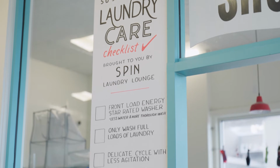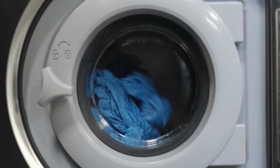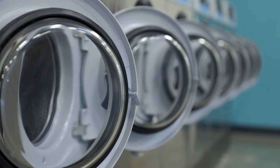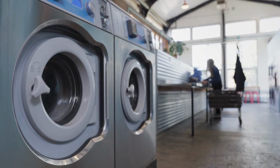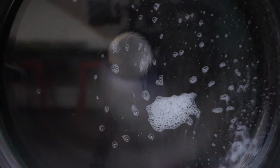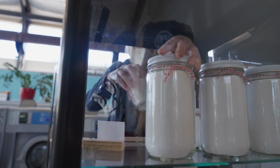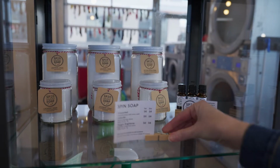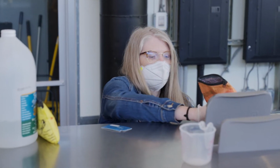Our sustainability initiatives range from the equipment that we have, the most energy efficient washers and dryers on the market. They're Energy Star rated, the washers actually extract at 450 G-force, allowing so much of the water to be pulled out before they go into the dryer. And then we don't sell any soaps with any toxins at all, so everything is biodegradable. To encourage that, we offer free soap to all of our customers every day, all day.